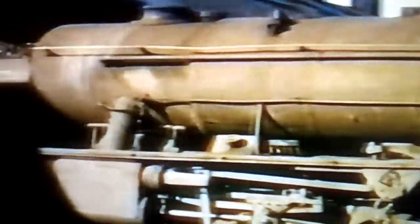This WD-280 is a visitor, being allocated at Thornton Shed. Eight of the V-2s were based at Ferry Hill by the autumn of 1965. This example was to be withdrawn in August 1966.